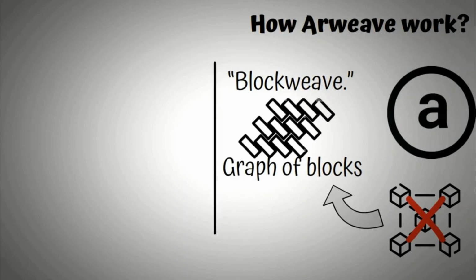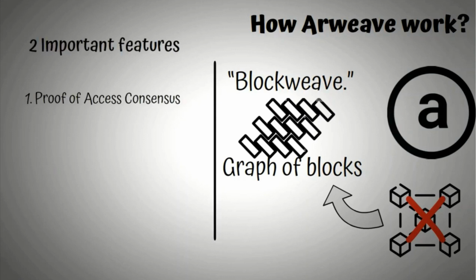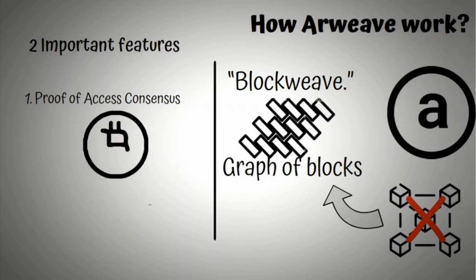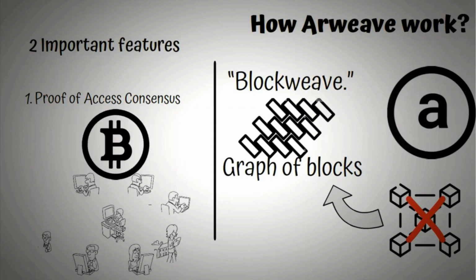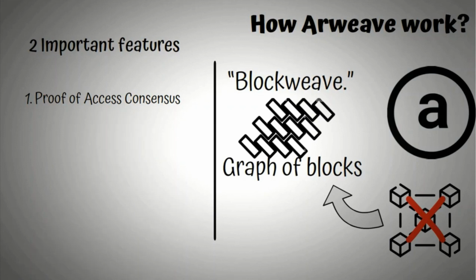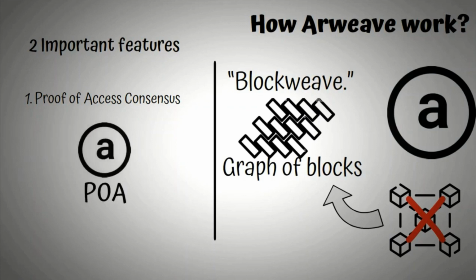This working system requires two important features. 1. Proof of access consensus. Arweave's design also means that the way it checks the accuracy of transactions is different than most cryptocurrencies. For instance, where Bitcoin asks computers on its network to compete to solve a mathematical puzzle using a process called proof of work, Arweave uses a different mechanism called proof of access.